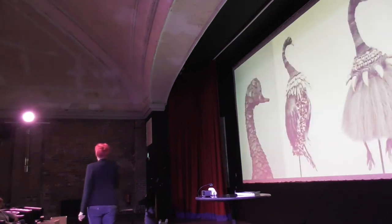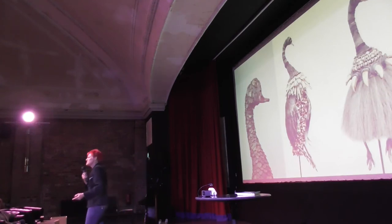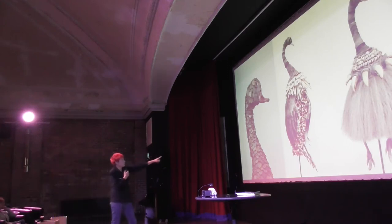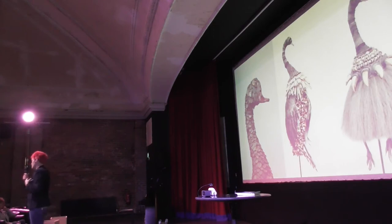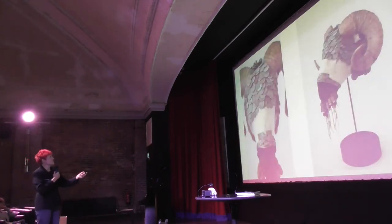He uses found objects and various things to study nature, the relationship of nature with humanity over a period. I particularly like this one because the middle one uses pipe stems and pipe bowls from a mudlarking thing that someone was doing. I did a lot of mudlarking in London on the Thames, so I particularly like the fact that he's used those there. Okay, so that's cool. He does these other things like that.